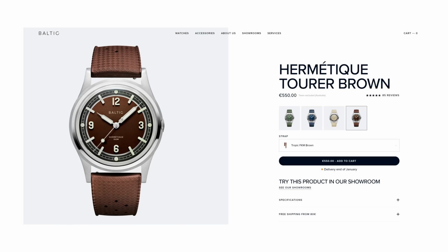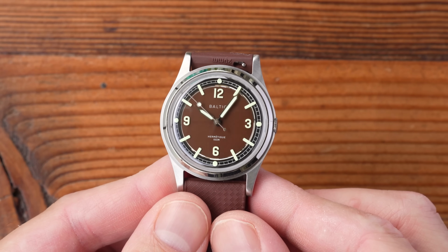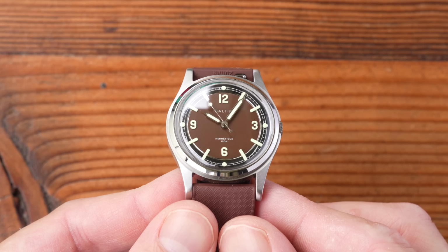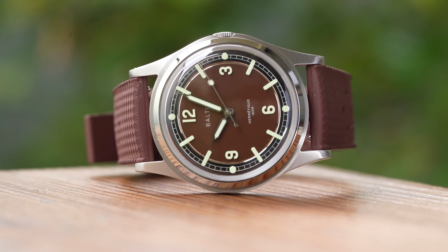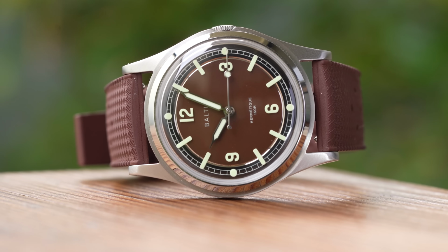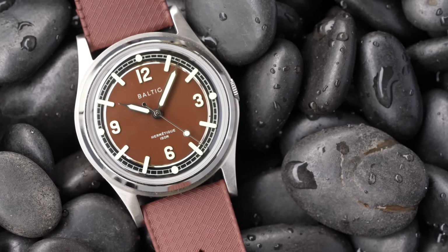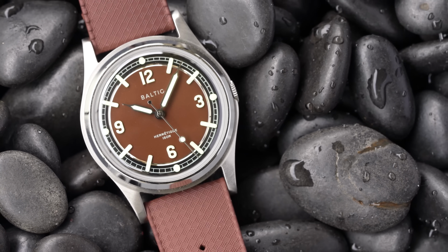Alright, price, as you know, one of my favourite topics. These are 550 euros, or at least they are for me living outside of the Eurozone. Please don't forget to add or subtract your own country's tax liabilities. That's around $600 US. That's not cheap for a 9000 series Miyota on a rubber strap, but I don't think it's ridiculous either. Baltic are a little bit boutique, a little bit special, and they are made in France after all, which clearly has higher labour costs than our friends in the Far East, and it's a very well thought out little watch. So maybe you could count that as half a moan.